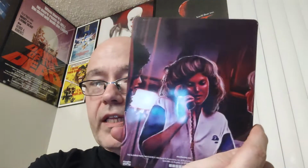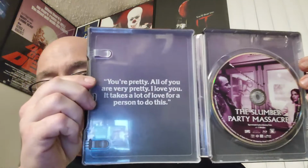But I found the first one in the Steelbook, and that is the original Slumber Party Massacre. So really nice. Like I said, every once in a while I get the hankering to buy a Steelbook, and this is a really nice one. It's a movie I didn't have. Now at least I got the first one.